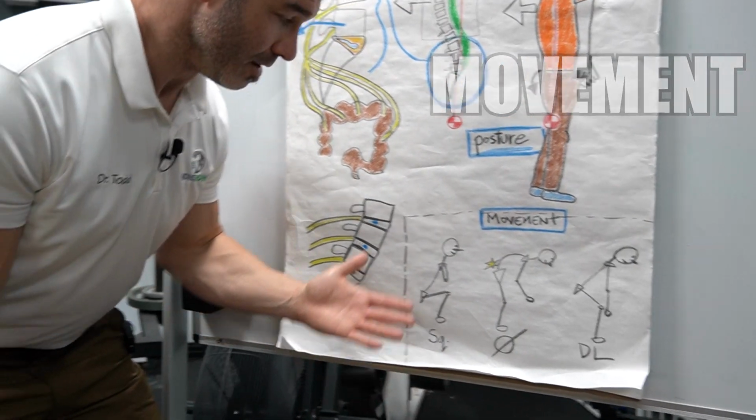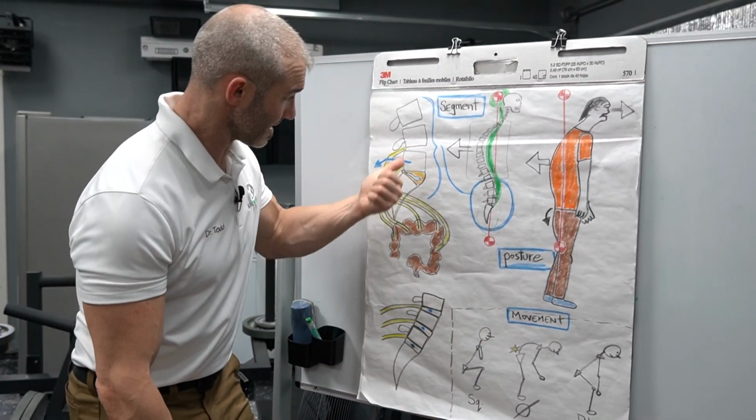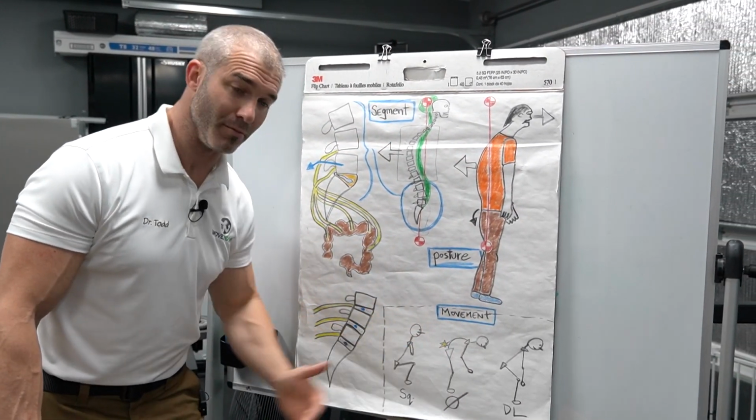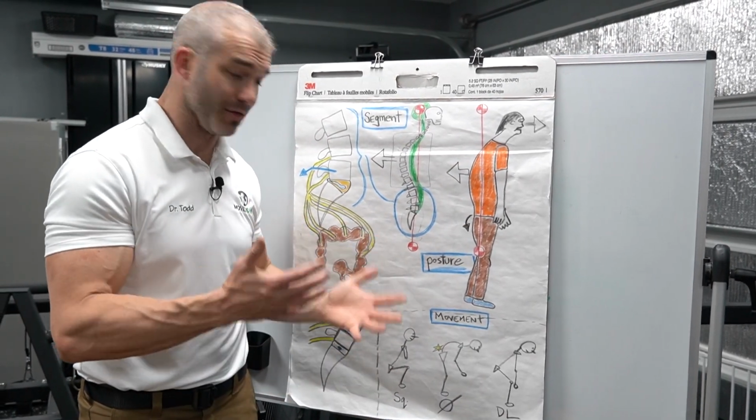And then the third thing is a lot of times where this all begins, and that's the movement, okay? Movement, you move abnormally, you hurt yourself, you cause a segmental problem. Then this whole thing happens. It starts with movement so many times, but it can really start anywhere. That's really the thing to understand.